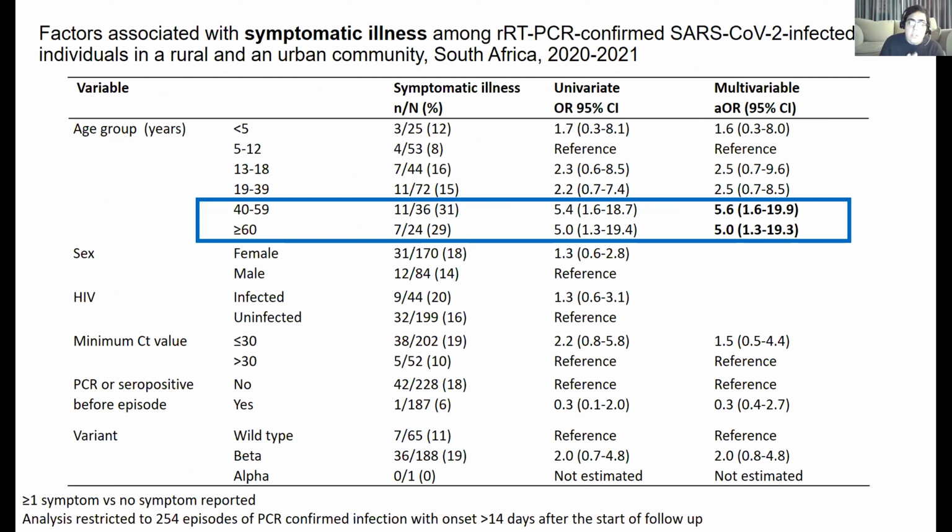If we look at factors associated with symptoms, really the main thing that came out was increasing age. So the older you were, the more likely you were to be symptomatic. But even in the elderly, only a third of individuals were symptomatic.